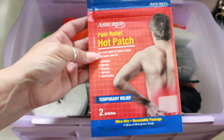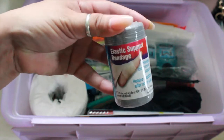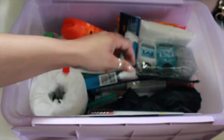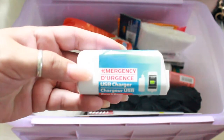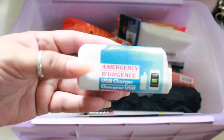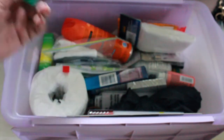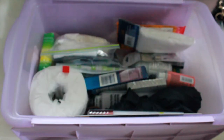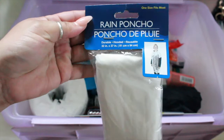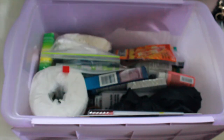I have here some pain relief hot patch. I have an elastic support bandage. Some shower gel, body lotion, and a little loofah sponge. Another one of these emergency USB charger thingies. Not sure how well they work, but maybe one day we'll see. A lighter. Some Off, which I got from Dollar General. A rain poncho. Some antibacterial wipes, wet wipes.